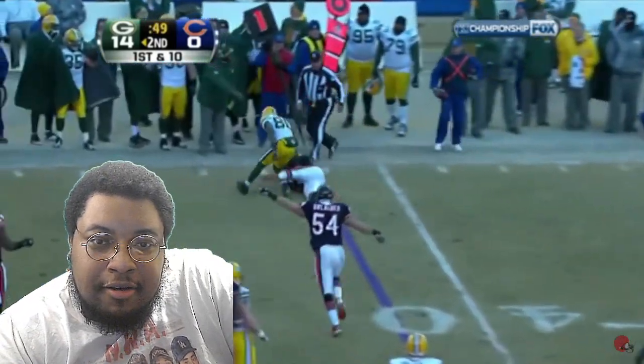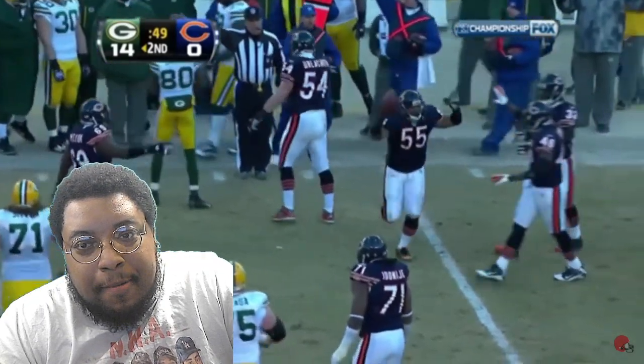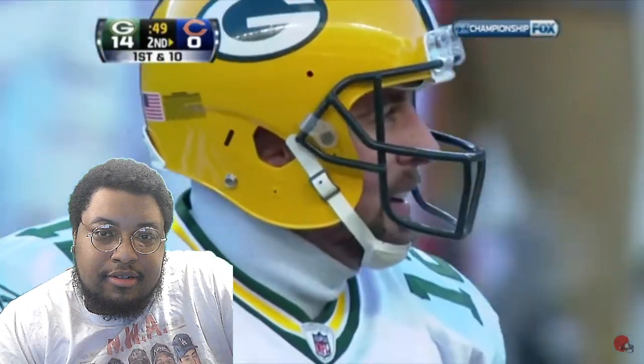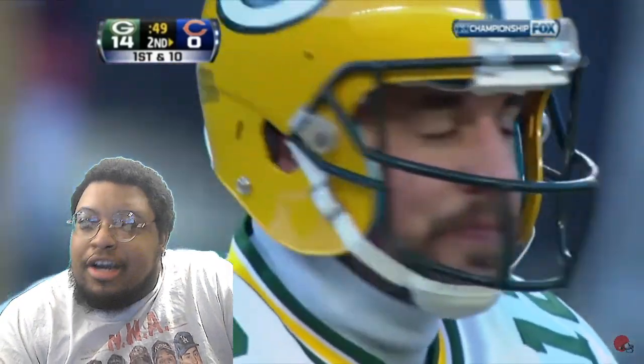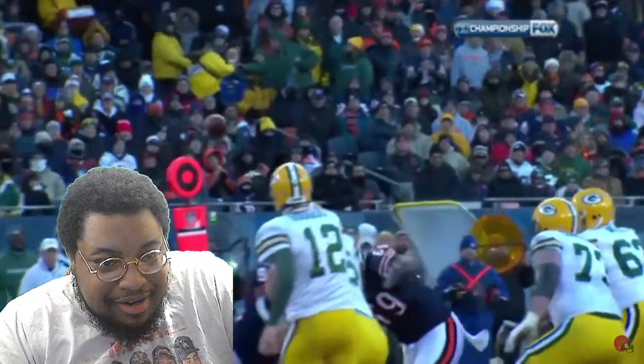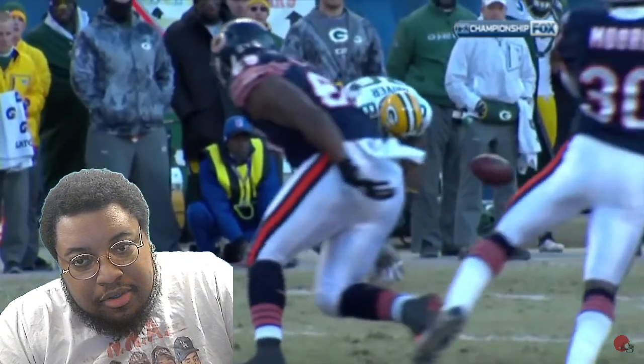Yeah. Low, and there's the Packers. Off the hands of the Packers. Arms of Briggs. Hell yeah. A low throw, and it's turned into an interception. What the heck happened? You know, low throw. Terrible. You know, tough catch there, terrible throw.